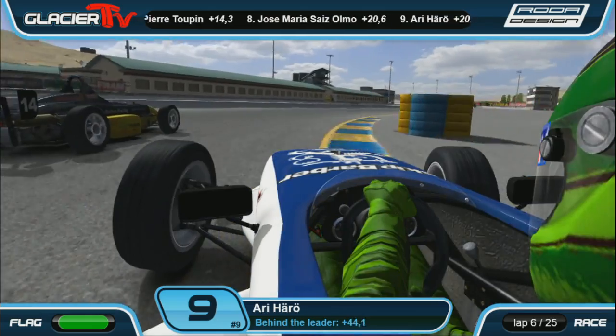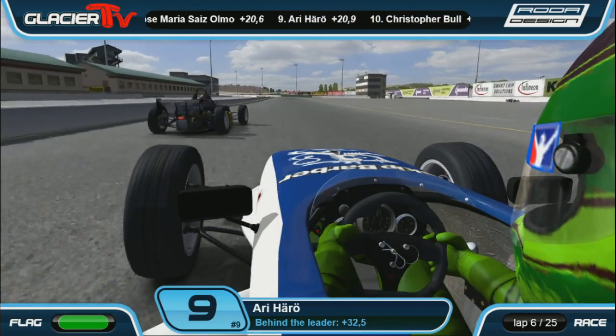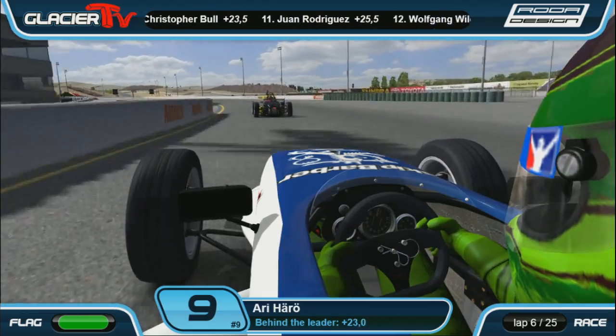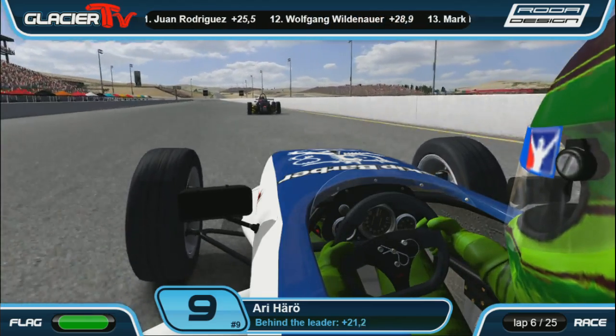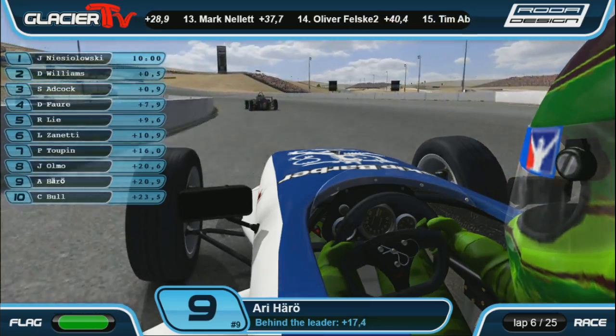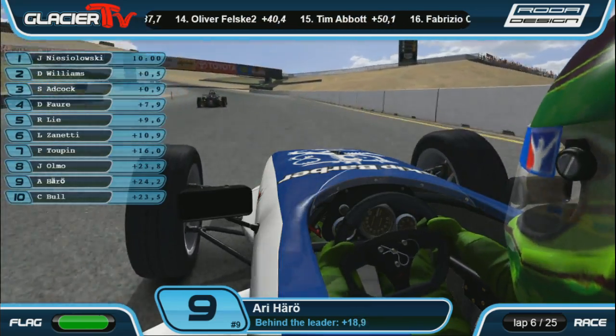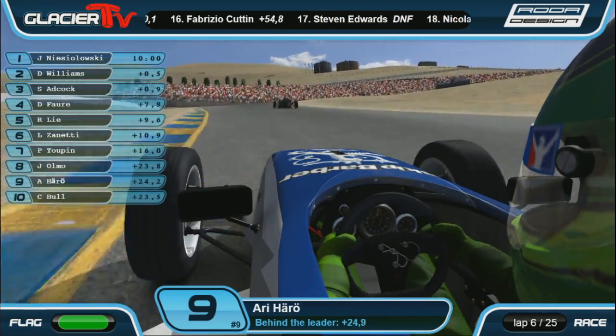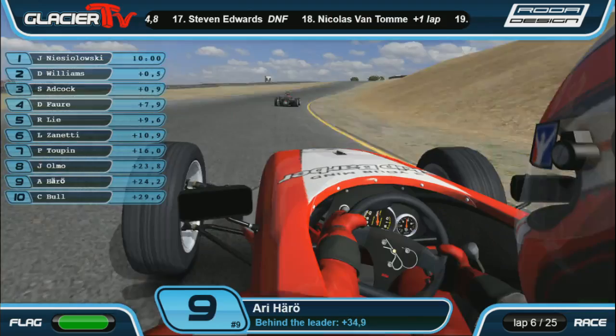To run through the rest of your top 10, Luca Zanetti is in 6th position, 10 seconds behind the race leader. Pierre Topper is 15 seconds behind in 7th. Jose Maria Sanz Olmo is in 8th position, still having that battle with Ari Harrow for 8th. And then Christopher Bowl rounds out your top 10. He is 29 seconds now behind the race leader.